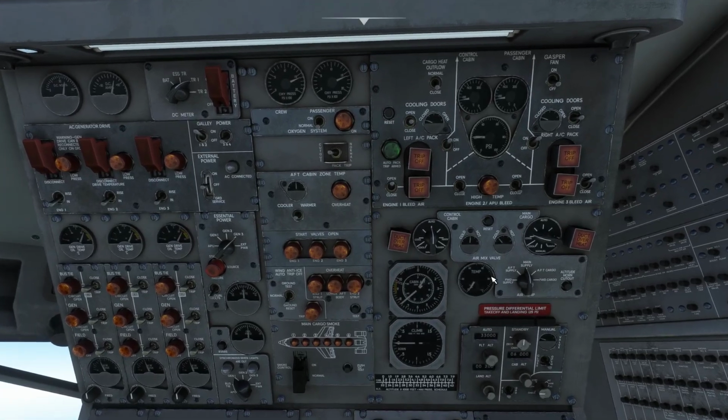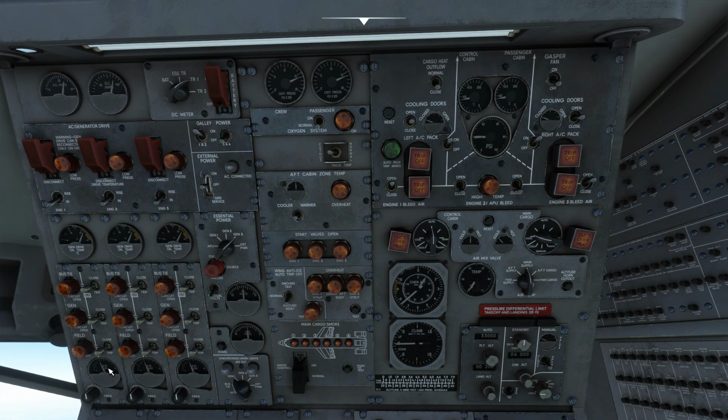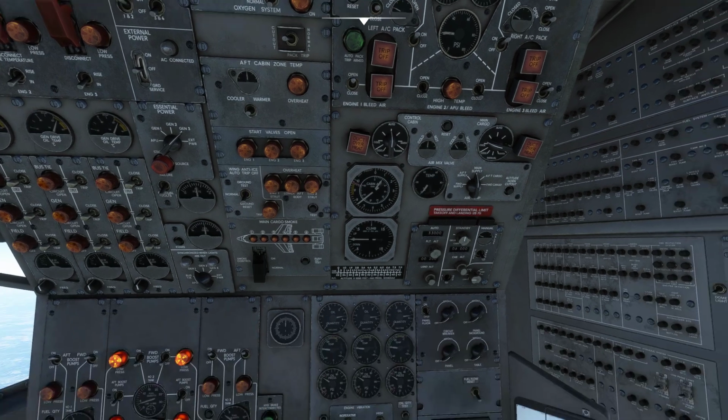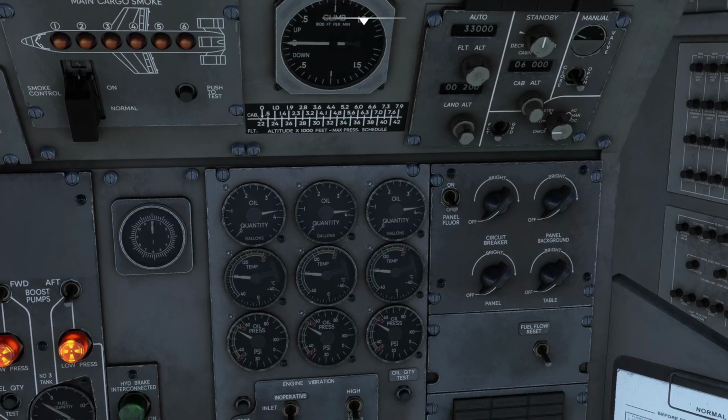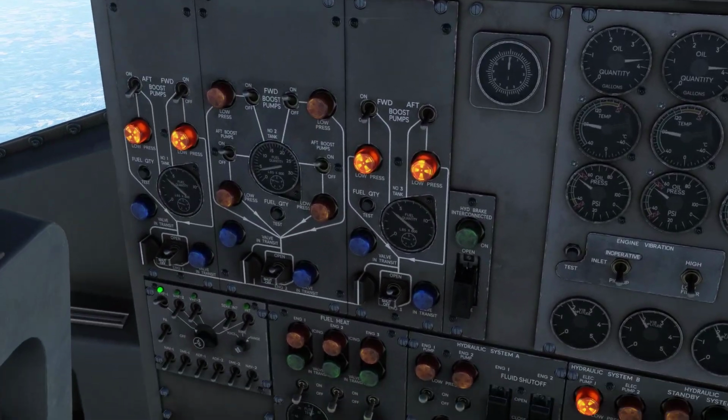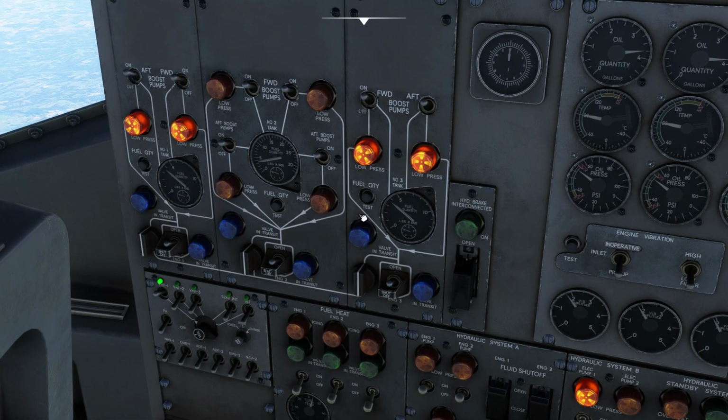If you were to do all this stuff manually, you got all your electrical. You've got to sync and phase your generators before you put them online. It's a fairly interesting process. Cargo smoke. Here's your packs, engine bleeds, packs, pressurization. There's that air to ground switch right there for the pressurization panel. What do we got? Fuel pumps, fuel gauges, quantity.